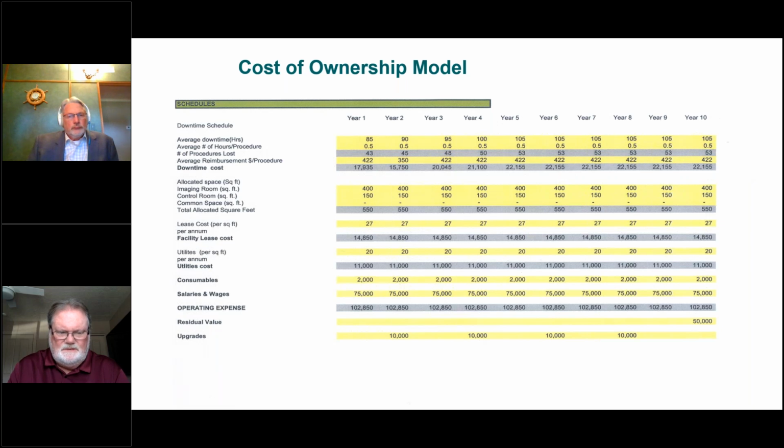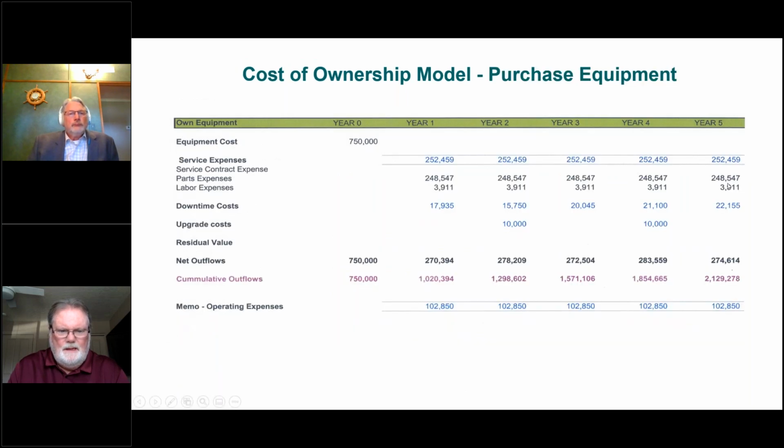Next slide, Al, please. So this just kind of breaks out the purchase of the equipment. This is more of a dashboard that you're looking at. It kind of rolls up that information that you saw on the other slides, and gives a pretty good indication on your operating expenses over 5 years. So next slide, Al.